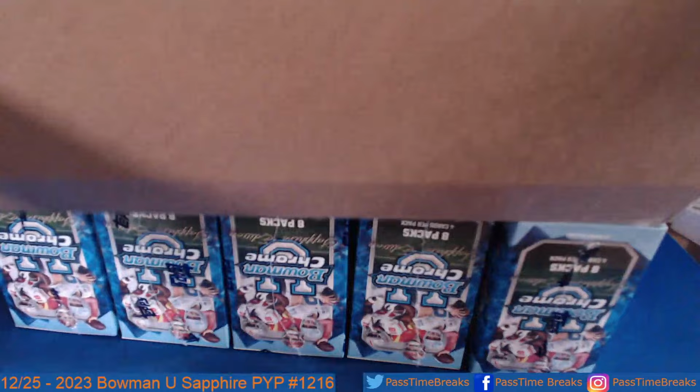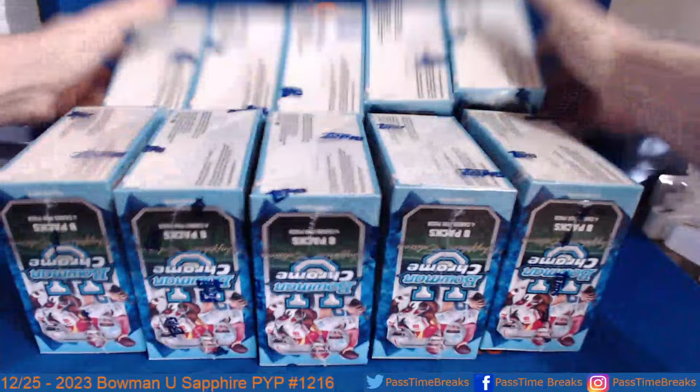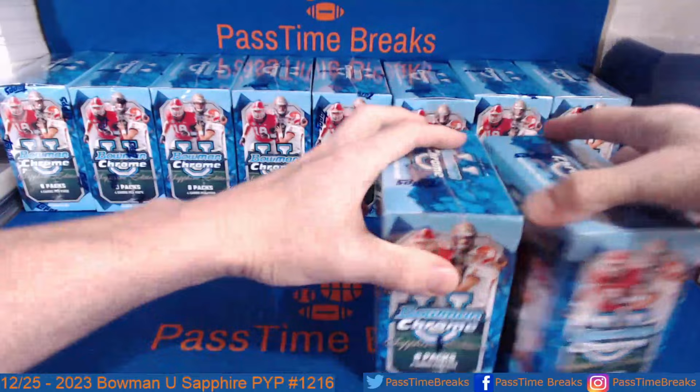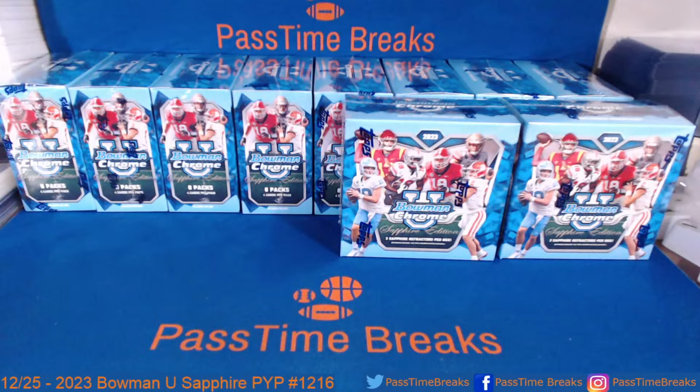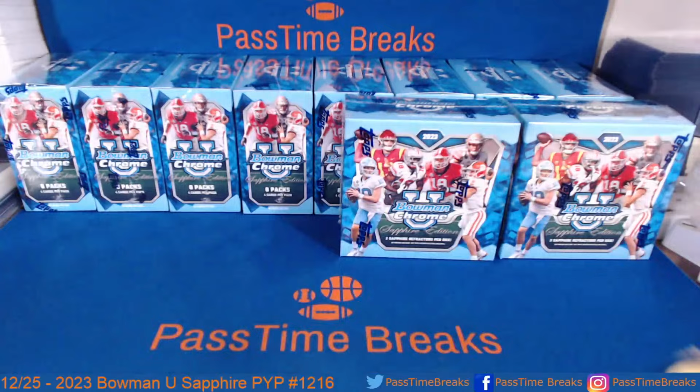These dropped last week on tops.com. I guess the week before, actually. We were able to get a couple cases. We do have two more. So we'll have one auction ending tomorrow, breaking Wednesday. And then, not sure we're going to run the last case. Thought about maybe saving it till the draft, holding it for a couple months. But I think we might go ahead and rip it maybe next week.